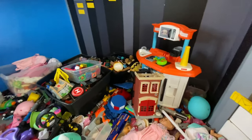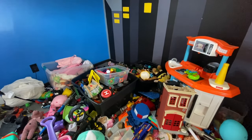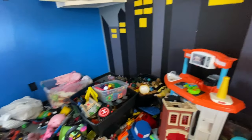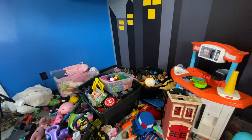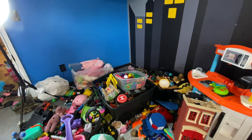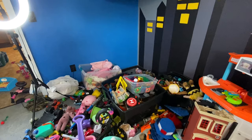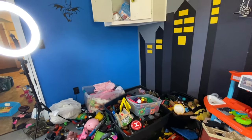I have boy toys in here just because, with the boys upstairs, they don't really play up there. They would play down here mainly. So that will help with keeping toys down here and maybe not upstairs in the bedroom so much. So I'm going to continue to clean and move things around and see if I can get some things accomplished. So we'll see.